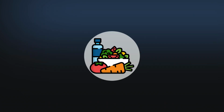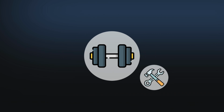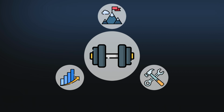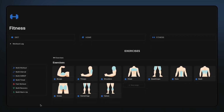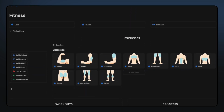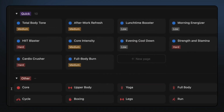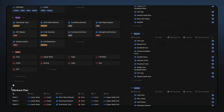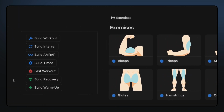Now, let me show you how the app unlocks your fitness potential. It lets you build and complete any type of workout, track all areas of your progress, and set and achieve exciting challenges. It already comes preloaded with over 40 workouts and over 100 different movements, so you can start training instantly. On the left side, I have buttons that let me create any type of workout from 5 different formats. I can also build recovery routines or warm-ups as well.